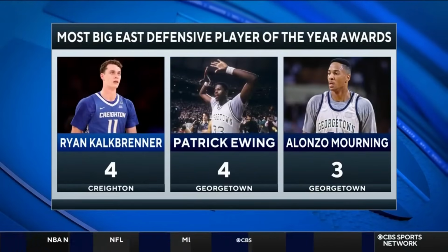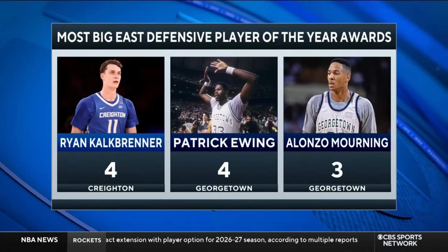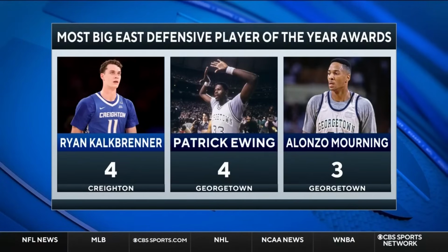4-time defensive Big East Player of the Year. He tied Patrick Ewing's record. And Kalkbrenner was also National Player of the Year. He was virtually unstoppable in defending the rim. He was the best rim protector in college basketball the last 3 years. And I understand there's Zach Edey talk in the last couple of years at Purdue, but Ryan Kalkbrenner was awesome.